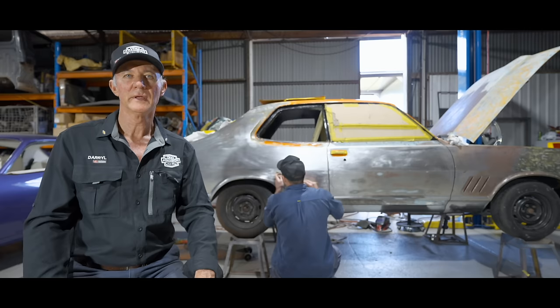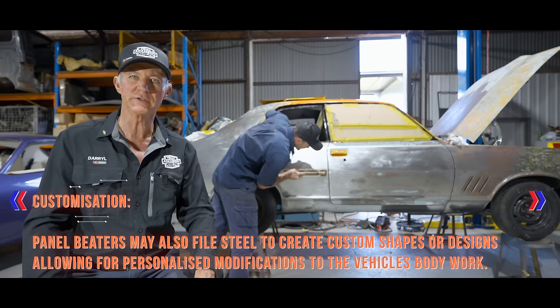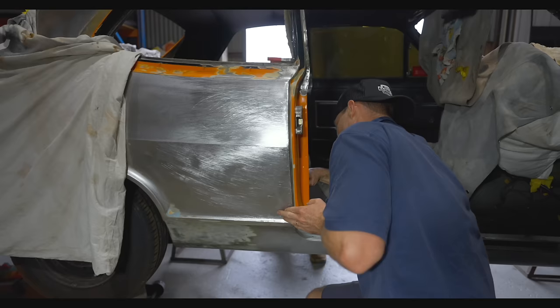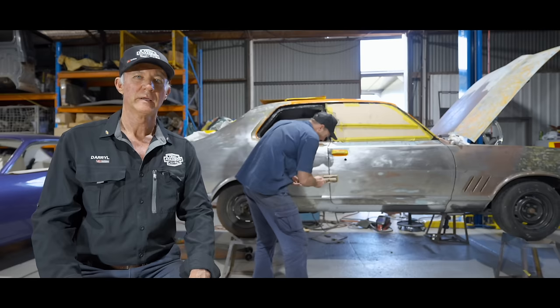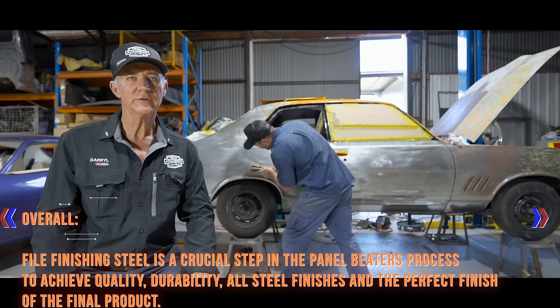Customization. Panel beaters may also file steel to create custom shapes and designs, allowing for personalization for modifications on the vehicle's bodywork. Overall, file finishing is a crucial step in the panel beating process, contributing to the quality and the durability of the final product.